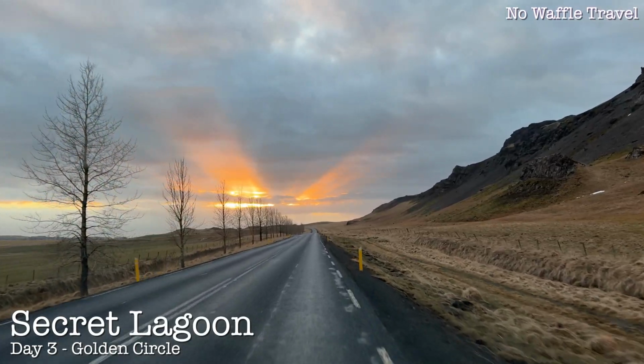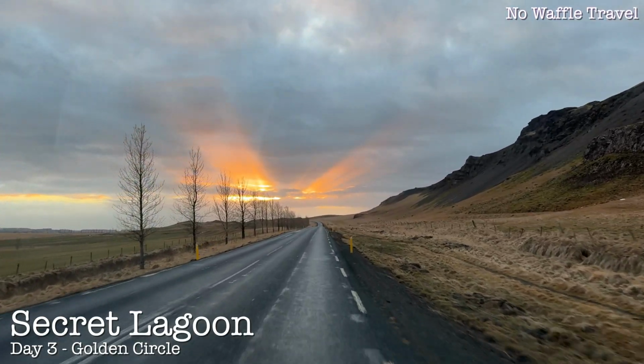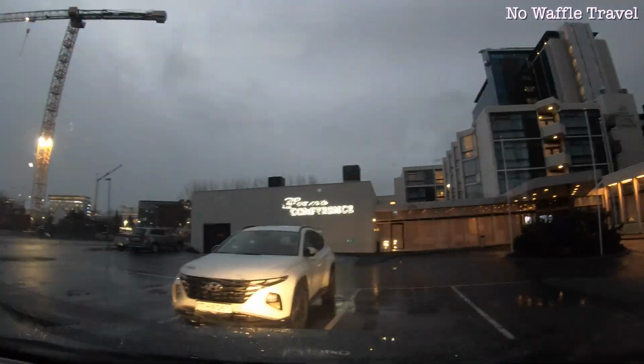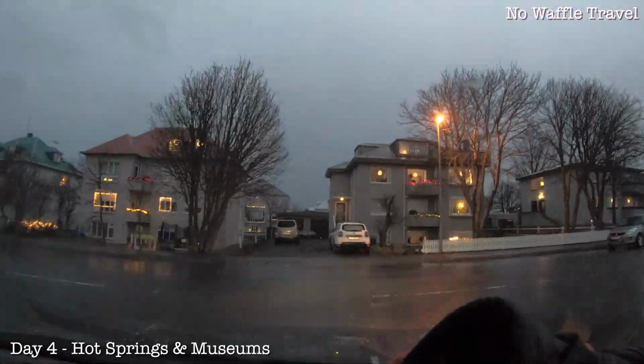We probably would have liked to get a second day in the Golden Circle if possible, but the weather didn't quite work out for us. Maybe next time. Into day 4, we had the worst weather of the trip on this day.